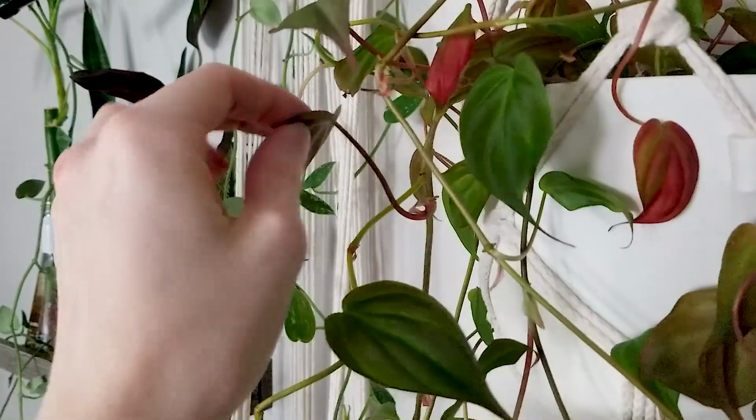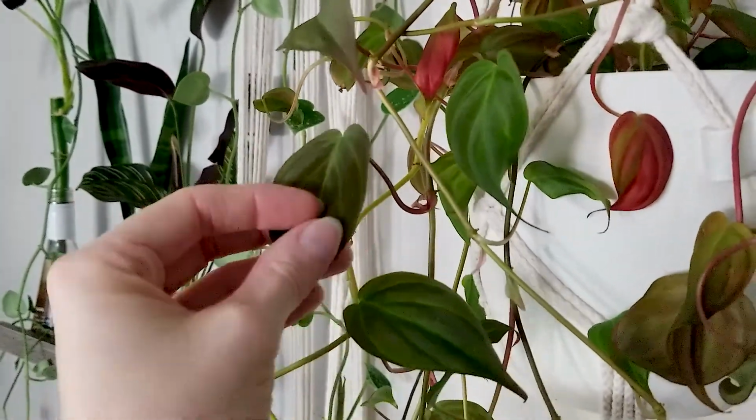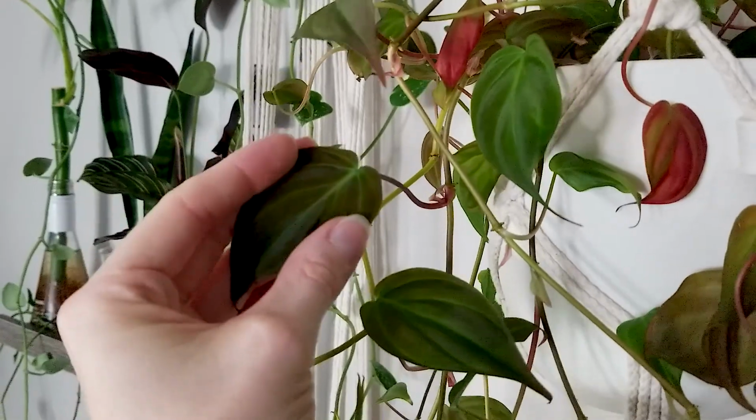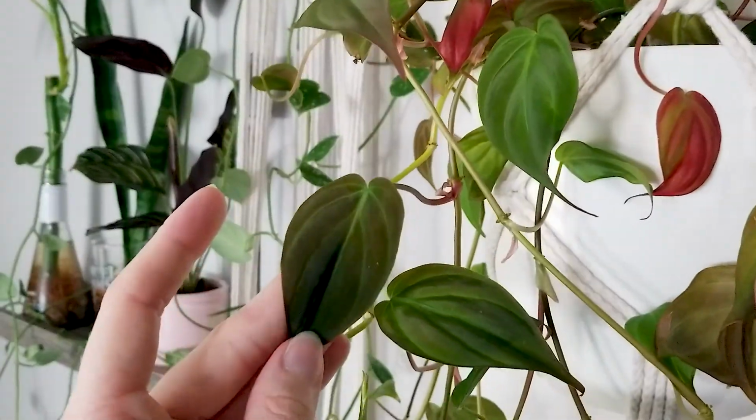I want to give this guy a little bit more sunlight, but the summertime sunshine is just a little bit too much for it. So when it goes more into wintertime, then I can put it closer to the window and it'll grow like crazy then.